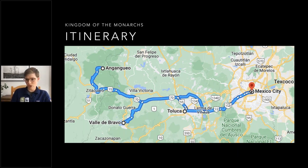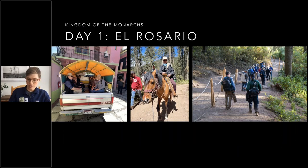So the trip starts in Mexico City, and on the first day, you make your way out to Angangueo, and that's where a couple of the reserves that we visit are located. We spend a few days there before making our way to Valle de Bravo, and we stay overnight, and then we make our way back to Mexico City. On day one, that first drive is about a four-hour ride on a coach bus. And then we get out for our first visit to one of the sanctuaries.